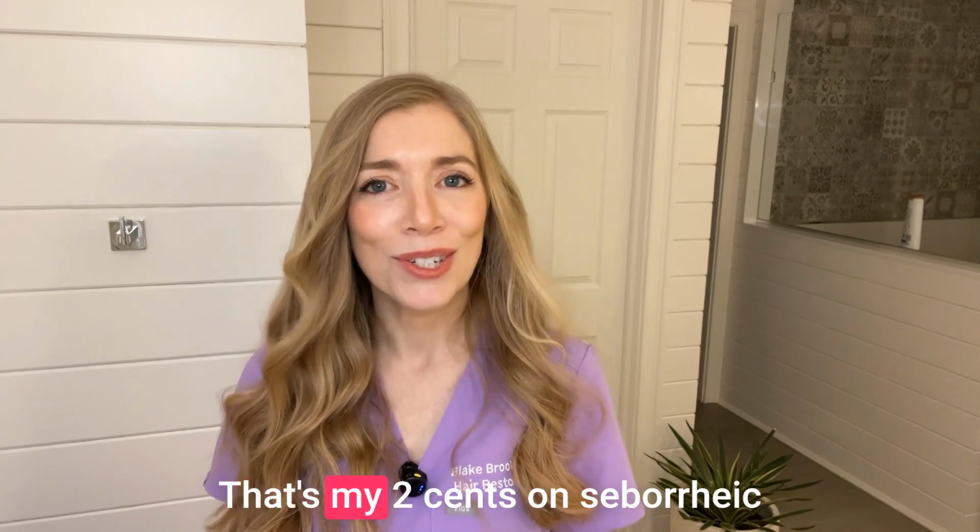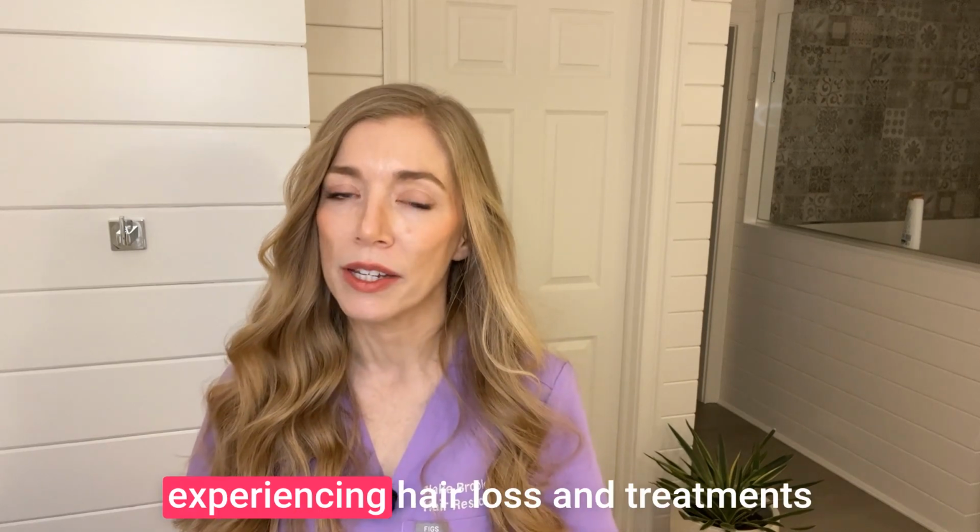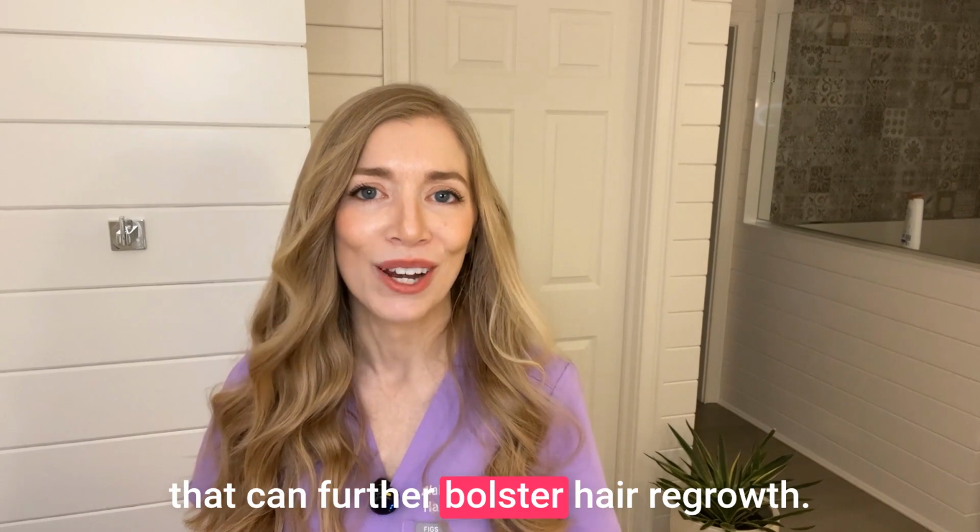All right, guys, that's my 2 cents on seborrheic dermatitis or dandruff, why you should treat it, especially if you're experiencing hair loss, and treatments that can further bolster hair regrowth.